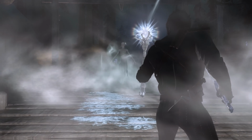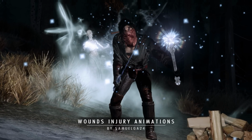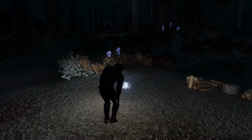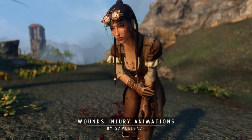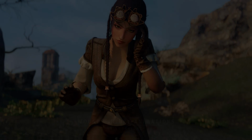Those last stand battles you might have when barely hanging on to your life in face of a powerful enemy, they become a lot more epic and thrilling as you see your character try to stop the bleeding from a cut or wince in pain due to broken bones. This mod author certainly knows how to use animation to make the Skyrim world more believable and visually interesting.